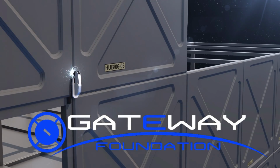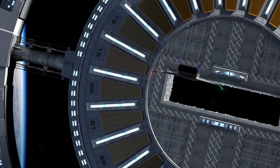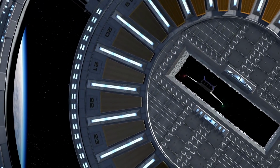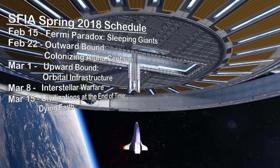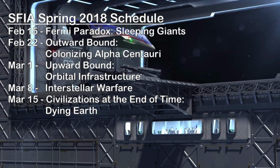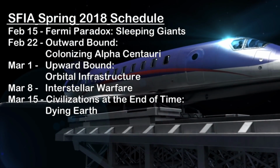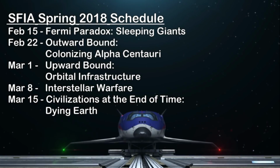At this point, with even just the completed hub of the spaceport, you do have the beginnings of a basic orbital infrastructure and the perfect beachhead to expand that. We will be looking at orbital infrastructure, more on orbital construction, and as mentioned, orbital debris and Kessler syndrome in 3 weeks. Before that, we will be heading back to the Fermi Paradox series to examine the concept of ancient hibernating civilizations in Fermi Paradox Sleeping Giants.